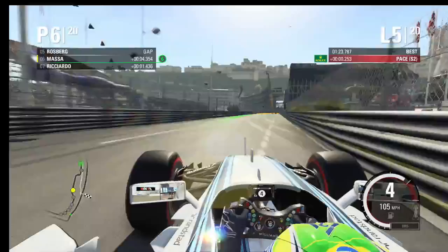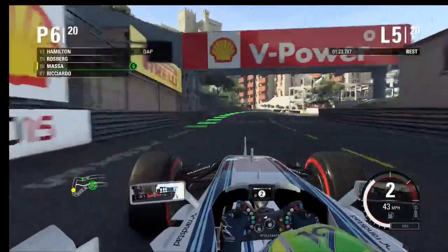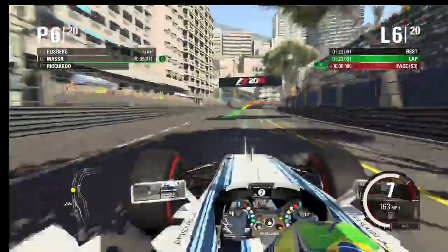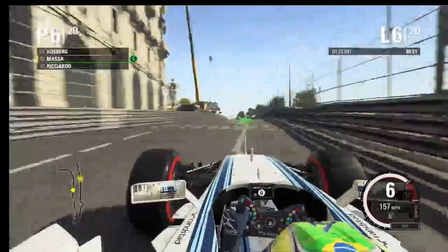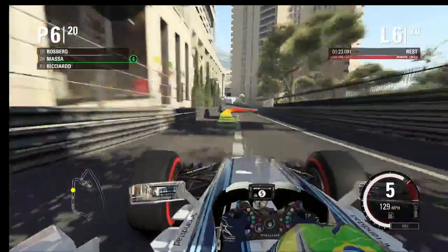Warning, exceeded track limits. Okay. I'm sorry. I'm just trying to be maybe a bit of a heel. I want to do absolutely anything to win. I'm willing to take any shortcut. Don't get me wrong, I enjoy playing this game. It's just moments in games where you realize that they put in douchey things.